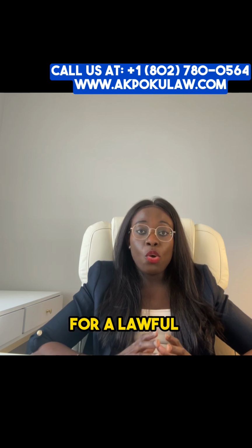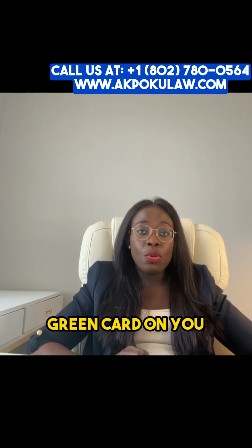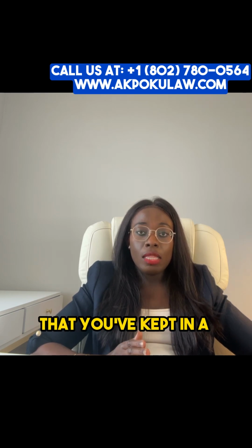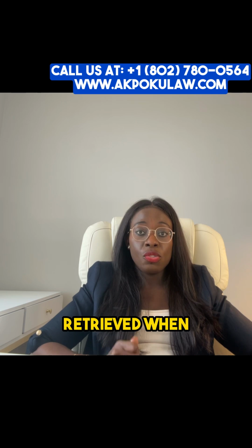Number 2, for a lawful permanent resident or a green card holder, the law requires you to carry your green card on you at all times. Please make sure that you have copies of your green card, front and back, that you've kept in a safe location, either at home or in your email or on a cloud drive where it can be retrieved where necessary.